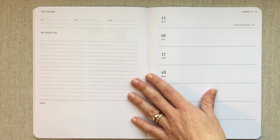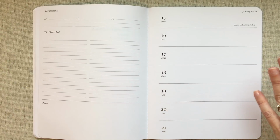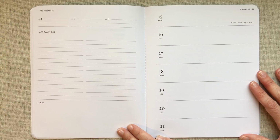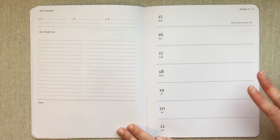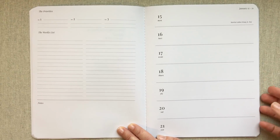Okay, so here is a blank slate to look at so you can see how open this is. If you are a decorator, you can go after this with stickers and washi. If you are a color coder, this lends itself perfectly to that, as do all her other planners. All her other planners are very classy, black and white, just like this. I really like the fonts she's chosen. I really like the classy look of it and the clean, simple lines of it.